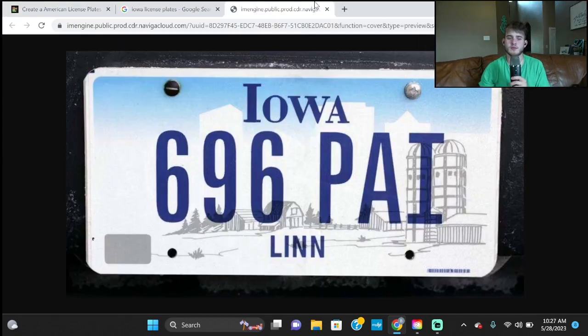Iowa may or may not have a new license plate, or this is the new license plate, but the websites of Iowa refuse to show you the license plate, so I'm going off this one, which is the same one within the tier list.